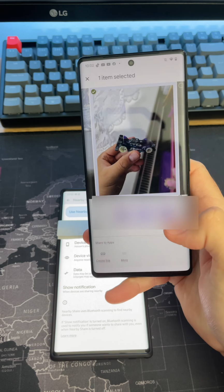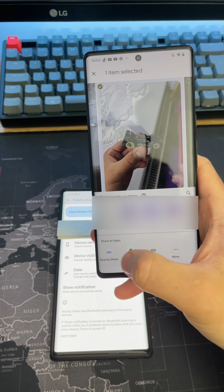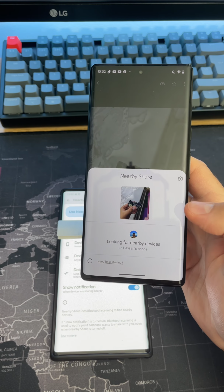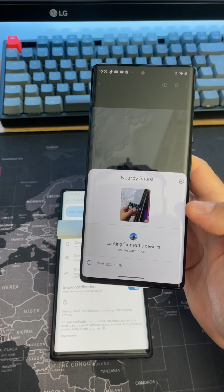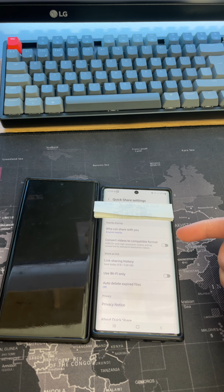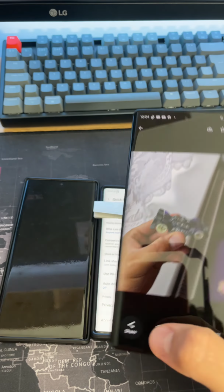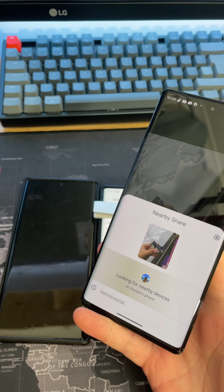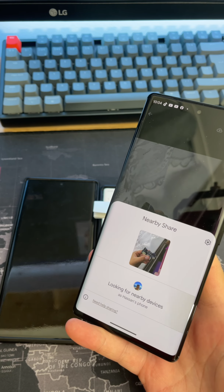If I go in Share and select Nearby Share, it just takes ages to find any device, and after a long wait it actually does not manage to find a device, so it doesn't work properly. Just so I try this again. Here's my wife's phone now, and my other phone I've tried it on is on the left. Same thing here. Device visibility is also on to all devices, and I try it again, just does not work.